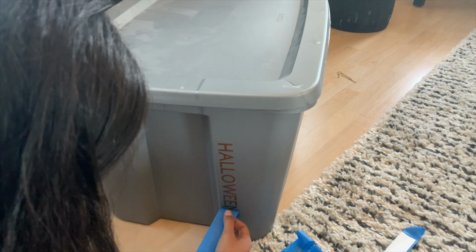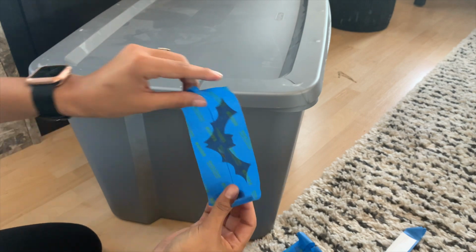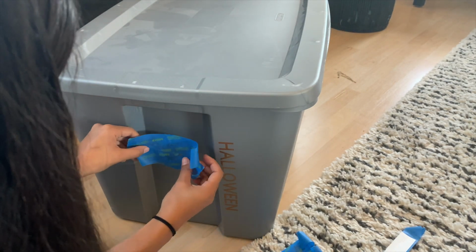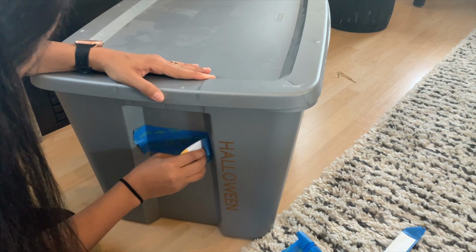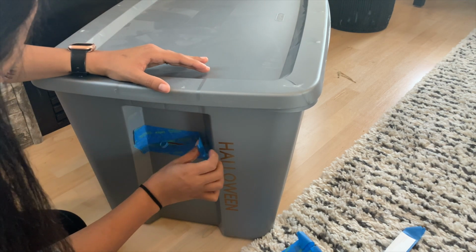So I'm going to repeat the same process for the bat once I get the Halloween label on. And honestly, this was so quick and easy to do. I don't know if some people sit down and label all their bins at one time, but I like to do it as I go, because I feel like I switch out my bins often once I build up my stash. So once I know I have the exact amount that I'll need, then I'll probably go through eventually and label everything the way I would like. But for now, this works.